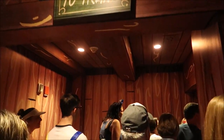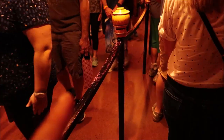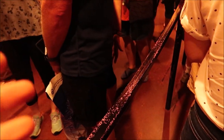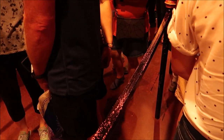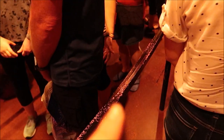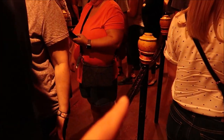There we go. I think rails are very important to point out on rides or in the queues because we get very accustomed to some of our favorite rails at the parks. Like, I love the Tower of Terror rails. Any of you guys got favorite rails? Let me know in the comments.